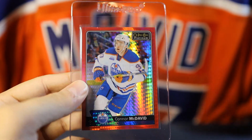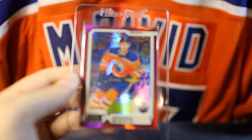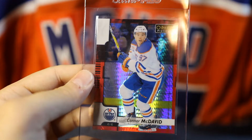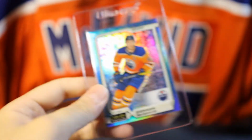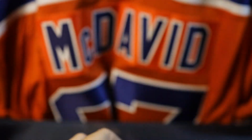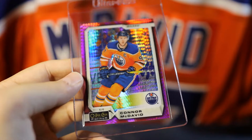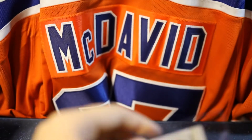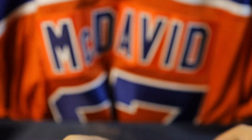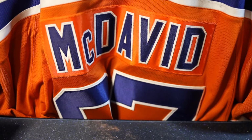Here's McDavid Red Prism. 18-19 Red Prism. 17-18 Red Prism. 18-19 Arctic Freeze. Another 18-19 Red Prism. And here's the Violet Pixels. So yeah, I've got tons of McDavid OPG Platinum stuff sitting here in the queue to get graded. It's almost all of them.